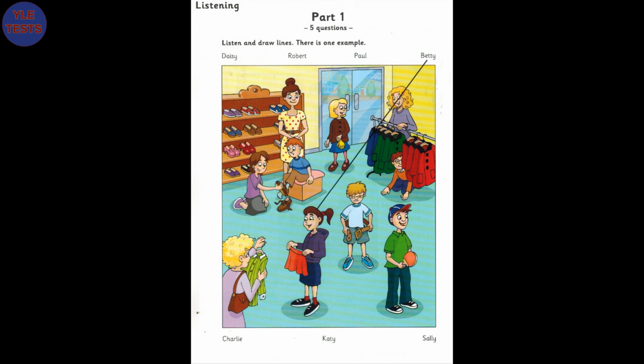Who's the boy with the glasses? Which boy? The one who's wearing the shorts and putting on the very nice belt? Yes. That's Robert, my friend. Is he going to buy anything? No, everything's too expensive in this shop.